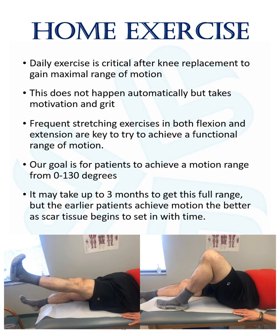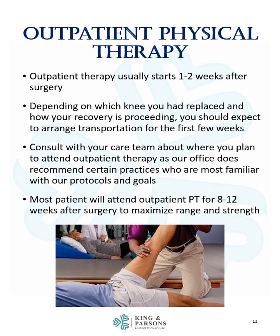It may take up to 3 months to get this full range of motion, but the earlier patients achieve it, the better, as scar tissue begins to set in with time, making it more difficult the further out you are from surgery. Outpatient therapy usually starts a week or 2 after surgery.